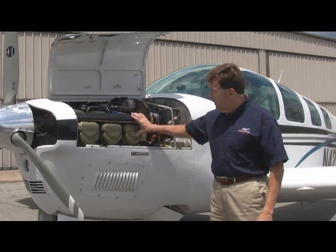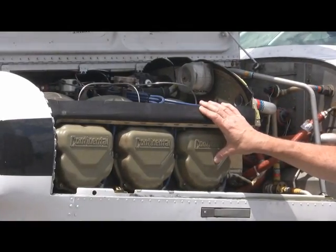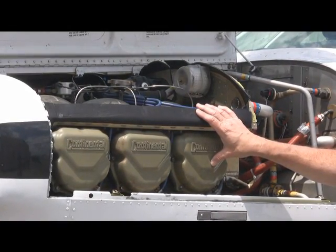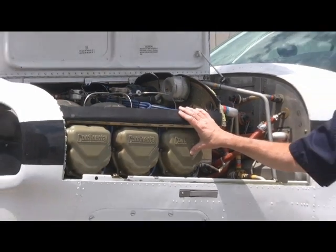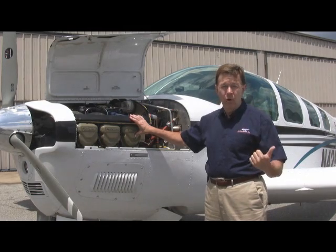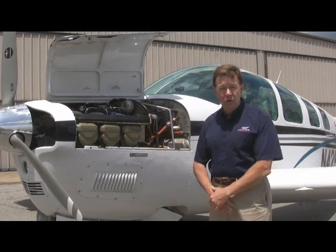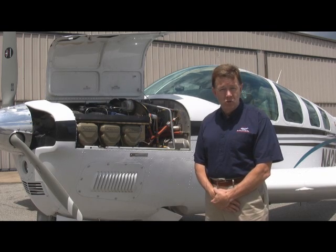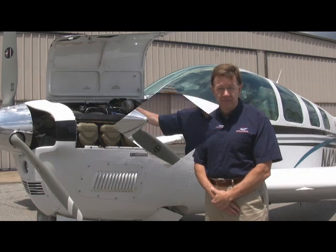Now this engine is a Continental 300 horsepower IO-550 engine, and it had all new cylinders replaced about 580 hours ago. At the last annual, all compressions on this engine were 74 or above, so this airplane is running great. In fact, the current owner uses the airplane a lot. It's flown by a professional pilot, and I've sold it to the last two owners. This has been a great Bonanza.